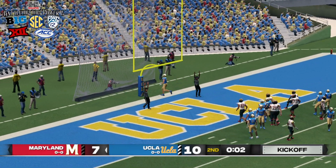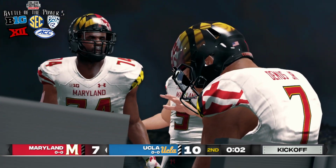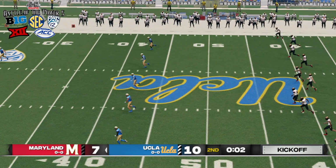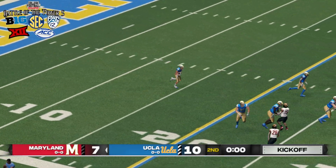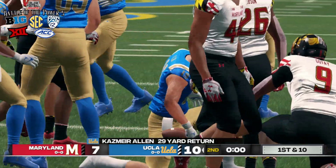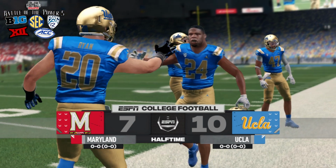Trying to get within a field goal. They'll try the point after. He makes the PAT. With only a few ticks left on the clock before halftime, I would expect he'll just quick kick this one. It's fielded at the 2. Tackle made at the 31-yard line. We've still got a half of football remaining. The Bruins with a 3-point lead.